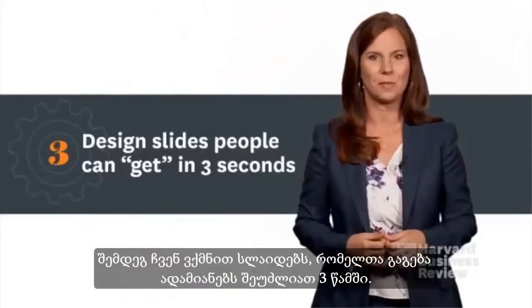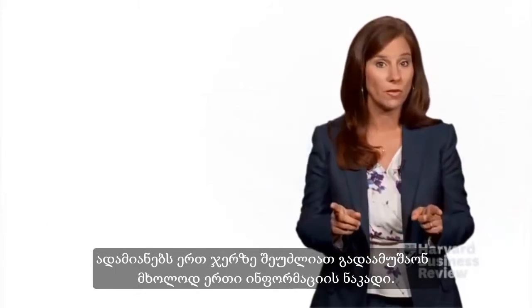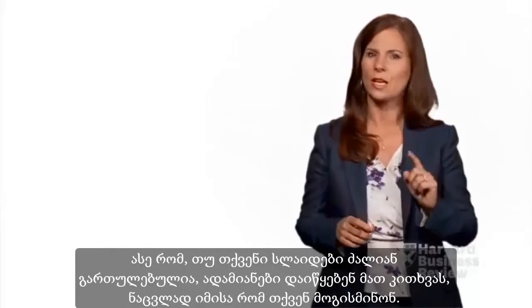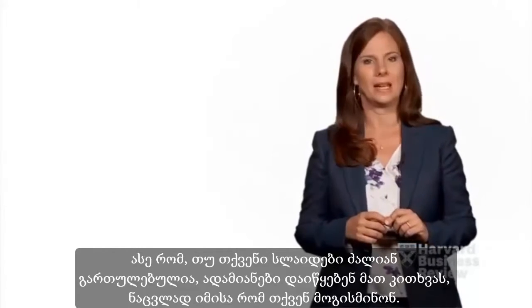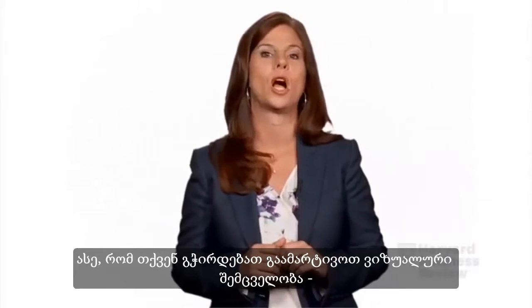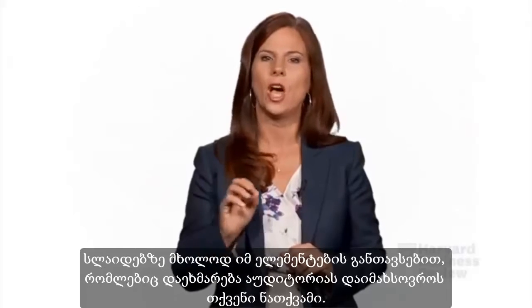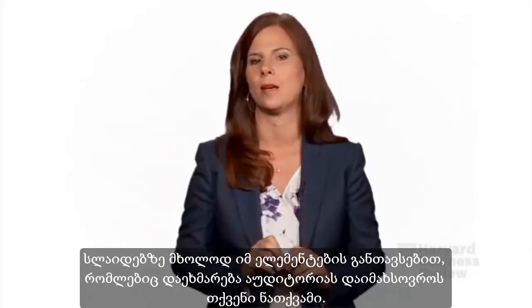Next, we create slides that people can understand in 3 seconds. People can only process one stream of information at a time. So if your slide is too complicated, they're going to be reading it instead of listening to you. So you need to simplify the visual content by only putting elements on the slide that are there for the audience to help remember what you've said.